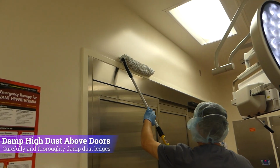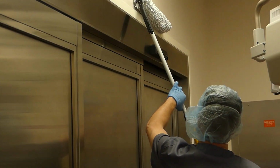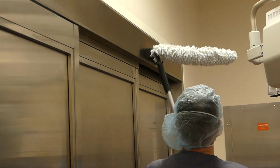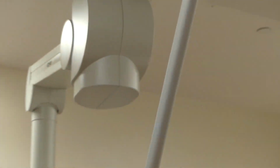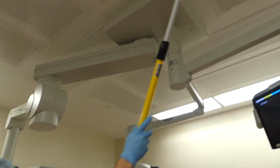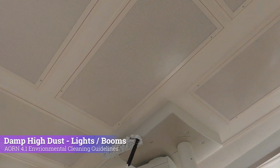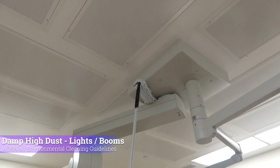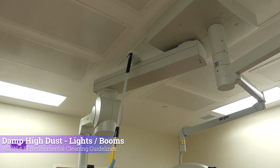Continue damp high dusting above doors carefully and thoroughly, damp dusting all ledges. Now that you've completed all damp high dusting, visually inspect the room. Go back and get any other areas that you may have missed. Damp high dusting lights and booms is discussed in the AORN Environmental Cleaning Guidelines Section 4.1.